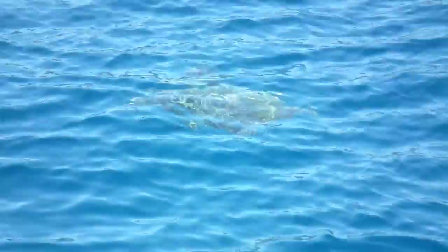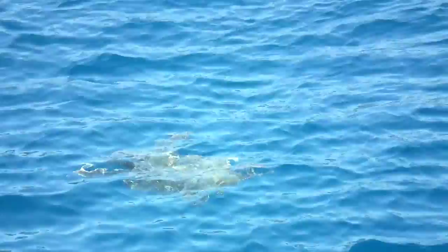Close to us, and she's actually approaching us. We were stationary then, and she's approached us a little bit. So she's not really fazed by our presence, so we're not staying away from her as much as we can. But if she puts her head out now, that'll be a lovely shot.